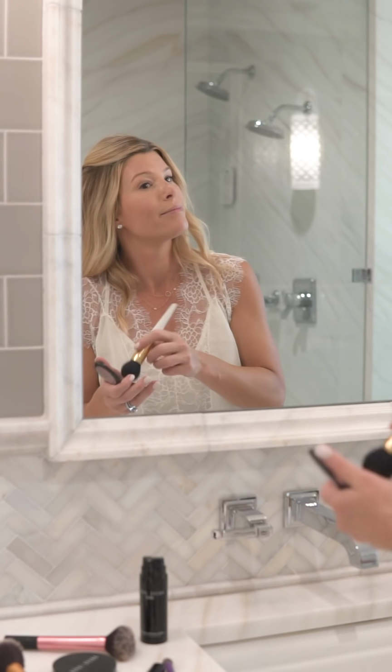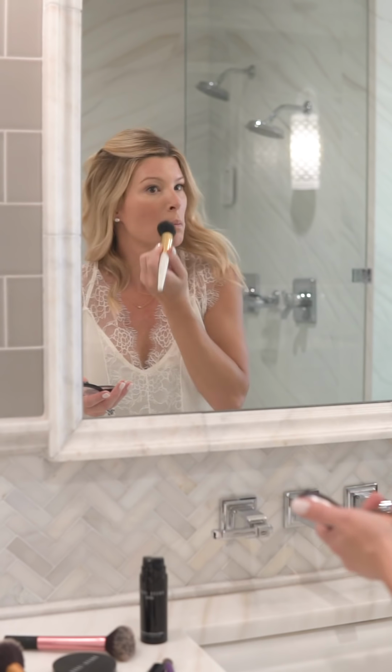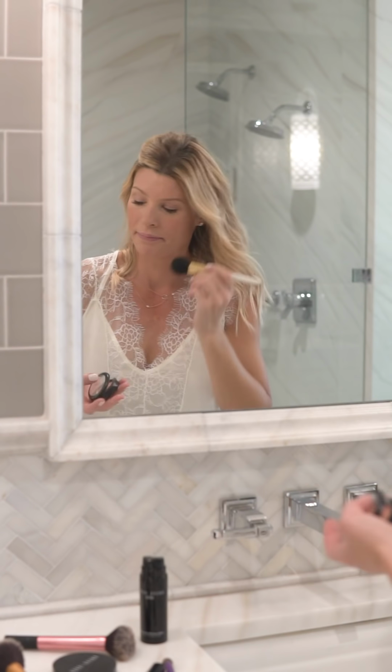Then the next thing I love is MAC. MAC makes a really good blush called Melba. So I just take a little dot of that, smile, and just put it on the apples of my cheeks. It's just a nice little peachy glow. It's nothing over the top. You don't want to look like a baby doll, none of that.